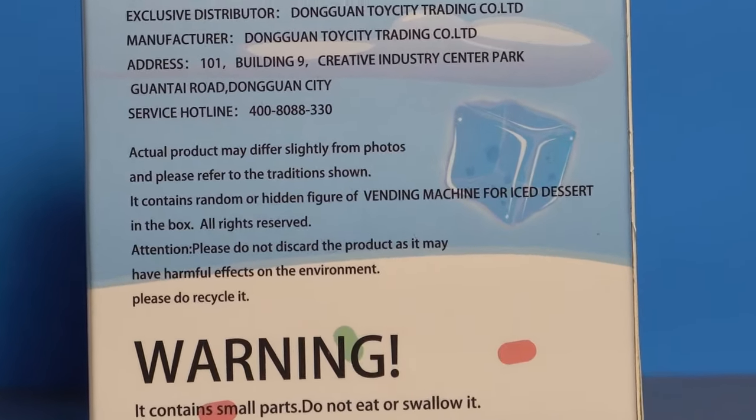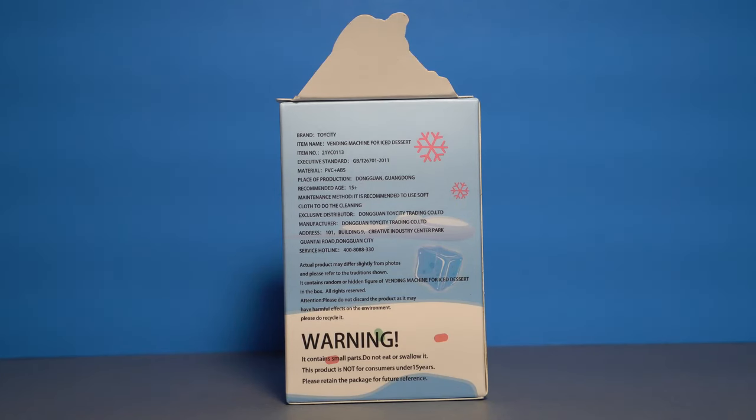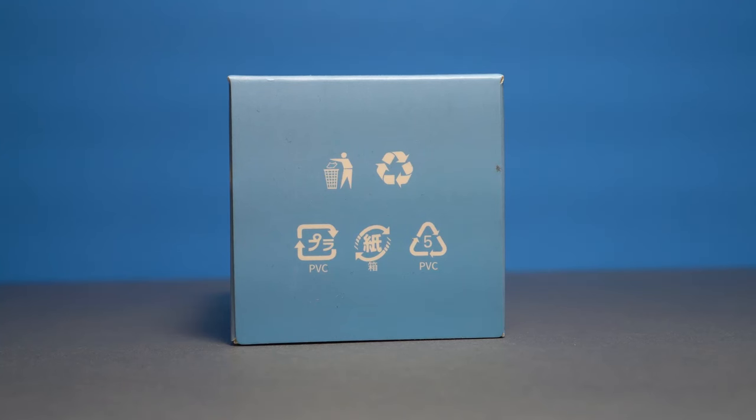All rights reserved. And as usual with these sort of blind boxes, it contains small parts, so probably you don't want to give a relatively expensive collector figure to a small child. Especially one of these guys. They look absolutely delectable. Please don't eat it. Here's the bottom of the box with the recycling information, and not much else.